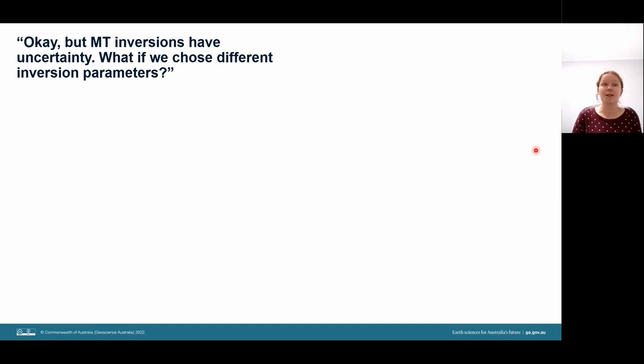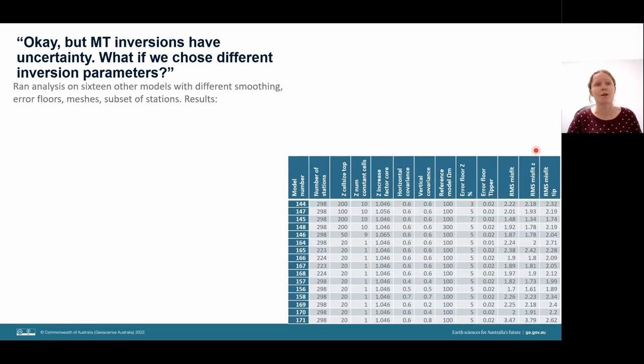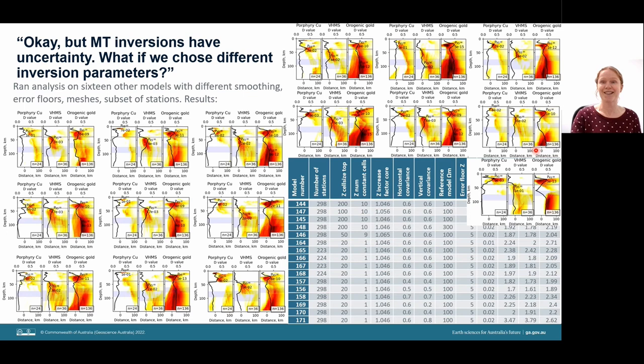The other thing that I was concerned about when I got the results out was that inversions have a lot of uncertainty, and the parameters that you choose in the inversion can change where anomalies pop up, particularly anomalies that aren't all that sensitive, some of the smaller ones that aren't all that well constrained. So what if we chose different inversion parameters? I ran the analysis on 16 other models that I used when I was doing the AusLAMP New South Wales and Victoria modelling. They have different smoothing parameters, different error floors, different meshes. I also ran models with a subset of stations, taking 25% of stations out randomly four times. I've tried to put them all on one page, and you can see that there's very little difference. We still get the same sorts of patterns for all of the different inversion models.